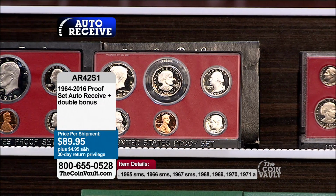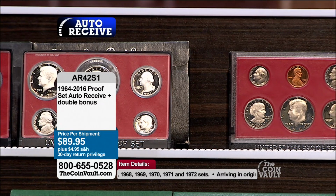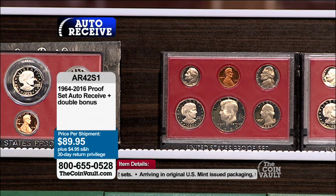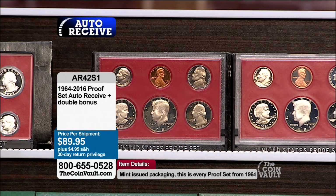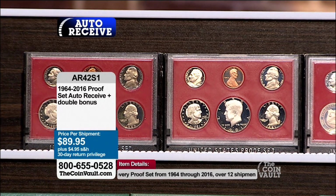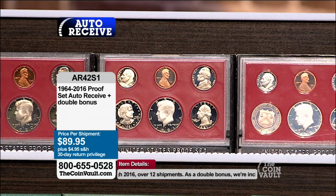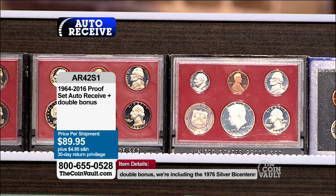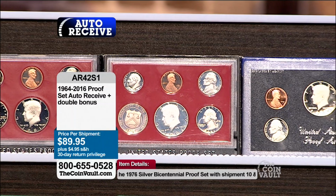Now we're getting into the third shipment, Tyler, that's going to consist of the 1980 through the 1988 proof sets. You're going to have one for every year from 1980 to 1988 for those great sets as well, included in this great auto-receive program. And of course, the 80 and 81 will have some of those Susan B. Anthony dollars, but then in 82, there would no longer be a Susan B. Anthony dollar. You'd have the little treasury token that would take the place of that Anthony dollar. The Anthony dollar was never very popular, too easily confused with the quarter.